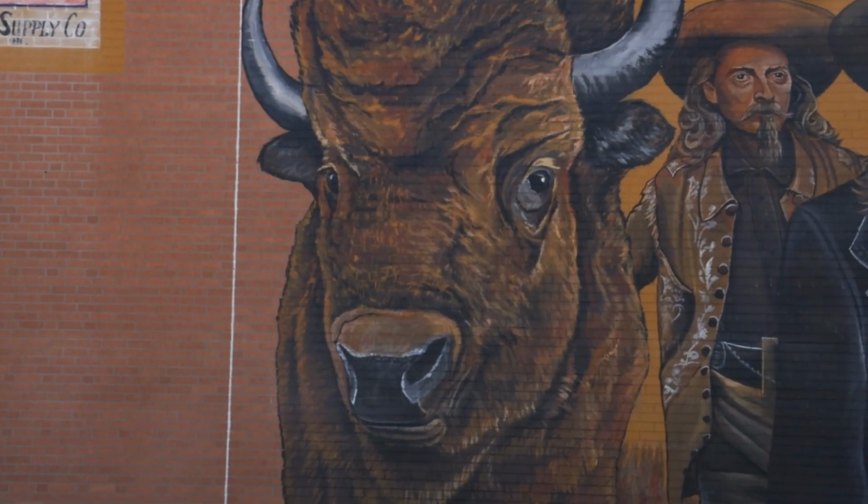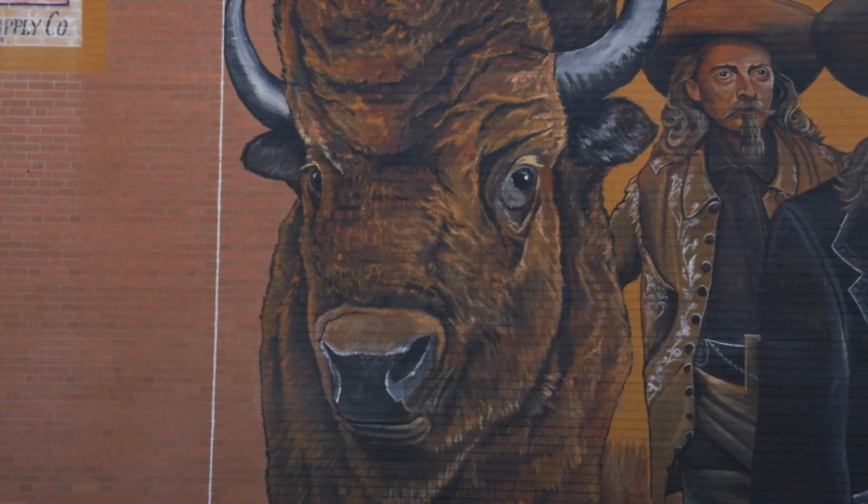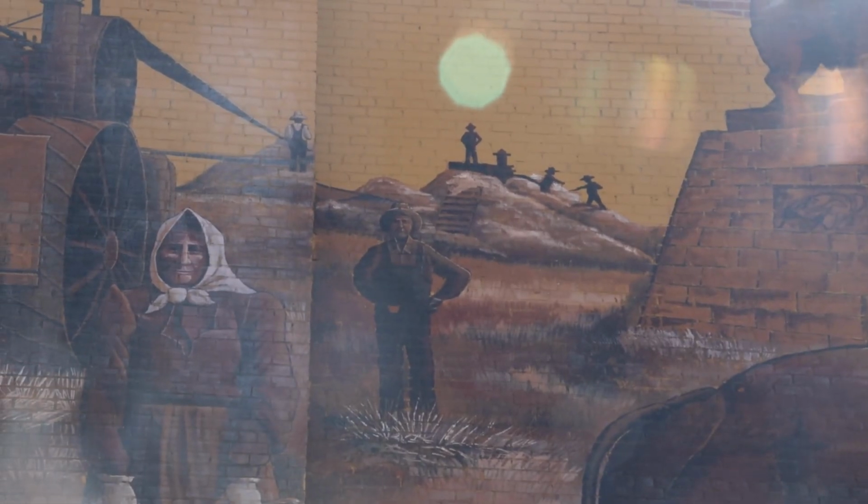I come up with the ideas. I pass it by, but most of the times, most of the things that we're raising money for, we don't even know what it's going to look like. When I tell them it's going to have this, or it's going to have that, or something like that, and I just start painting.